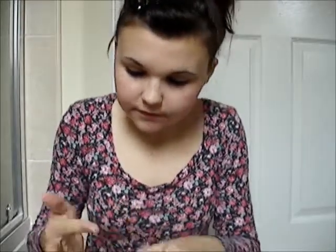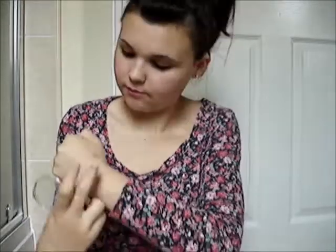You get a good amount of product, and I have used a bit of it. But the only thing I don't like about it really is the colour. That's it on my finger. It's not dark enough for me. It did look quite dark in the packaging. Sorry, there's a number on my hand, as you can see.